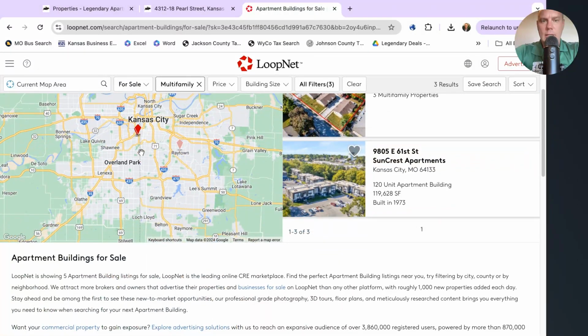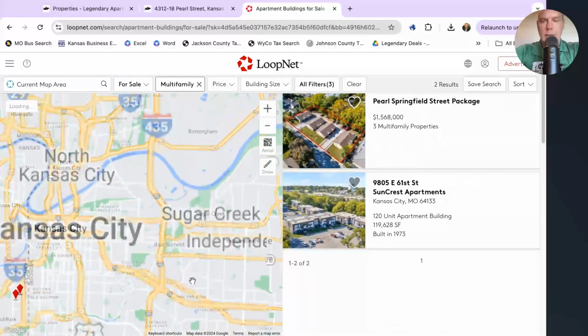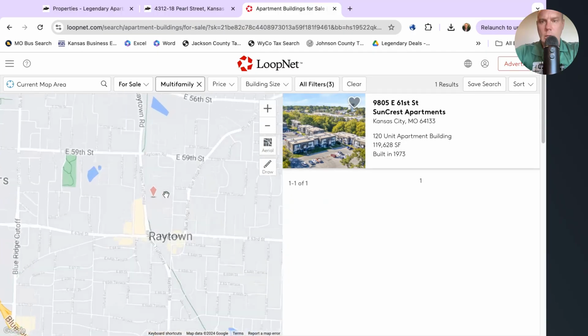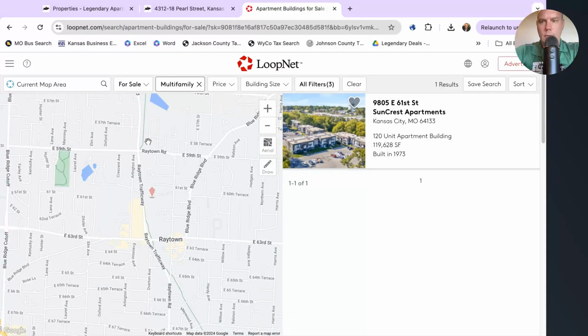This particular listing is in Raytown, right next to Raytown. So zoom in here for podcast listeners and my YouTube channel watchers. It's right next to Raytown, off of Raytown Road, 59th and 63rd Street, close to downtown. Address shows Kansas City, Missouri. It might be Kansas City or Raytown. I'm very familiar with this apartment complex. It's 120 units. It's currently unpriced.